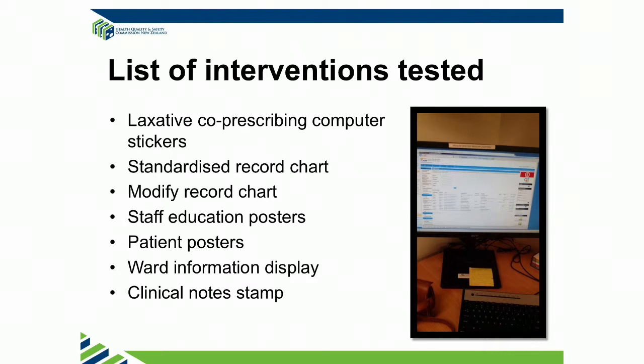So, list of interventions. What we've done is we've decided to try a change idea every month. So at the start of a month we look at an idea. Our first idea was putting a sticker on a computer saying regular opiates, regular laxatives. So that was our first change idea.